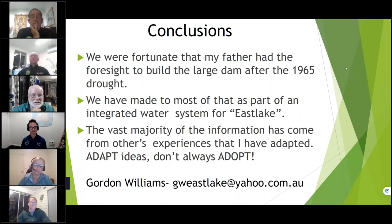Just some conclusions. We were very fortunate that my father had the foresight to build the large dam after the 1965 drought. You'd probably never be allowed to build it now with regulations. But we've made the most of that as part of an integrated water system for East Lake. And as I mentioned before, the vast majority of information has come from others' experiences that we have adapted. I think it's really important to adapt ideas and principles to suit yourself. Don't just adopt what someone else says, saying oh yeah, that'll work. Think about it. If anyone wants to ask me questions, that's fine, or contact me at my email. Happy to discuss further or show you around what we've done on the property if it's any use. Thank you very much.